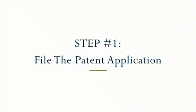Now, preparing a patent application means really getting together what the invention is, what's different about the invention, and why it's worthy of a patent in the form of a document, which can be 20, 30, 40 pages in length. But the point of it is to begin the process of convincing the patent office to grant you the patent. So filing the application is the first official step in the patent process.